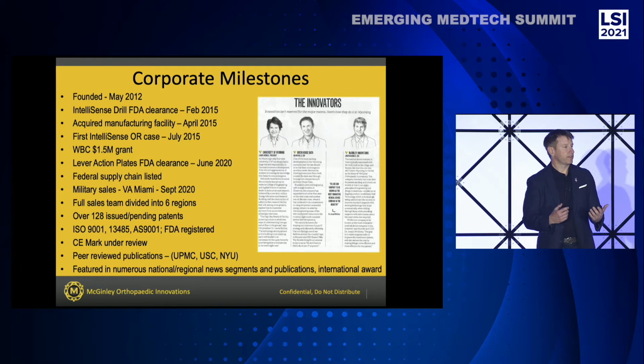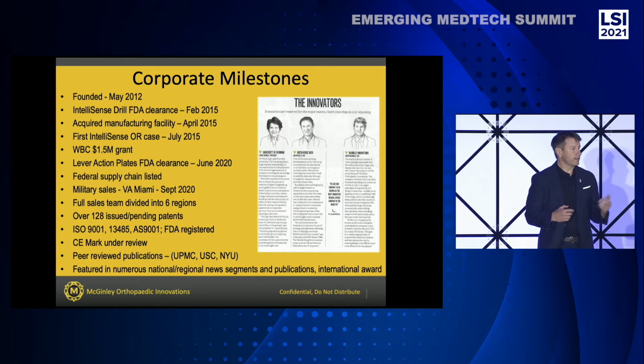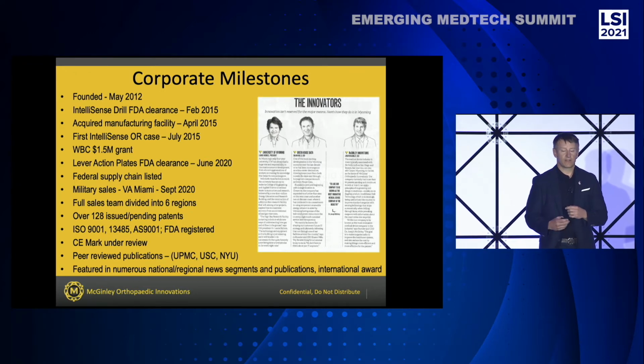We are on the federal supply chain. It took us many years to get on that, but that's where you can sell into the military. It took us 4 or 5 years to get approval on that. We had our first sale into the VA down in Miami in September. We have a sales team divided over 6 regions, and then the point under that, the patents.